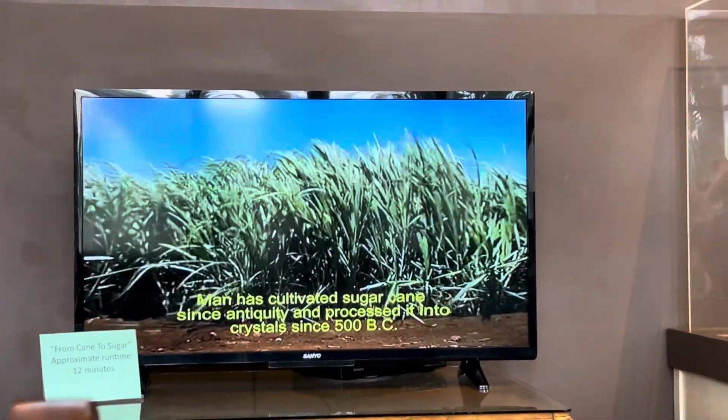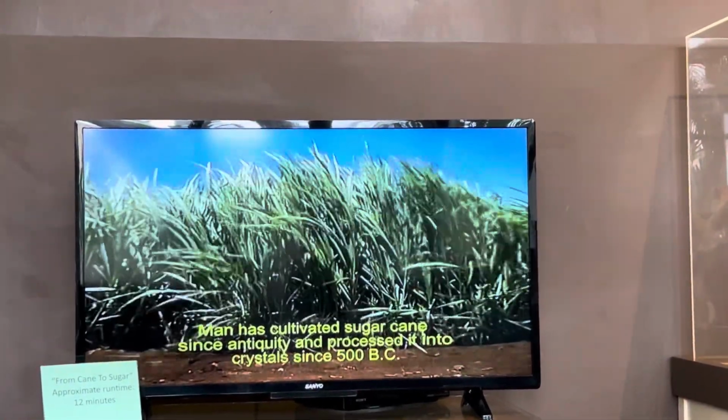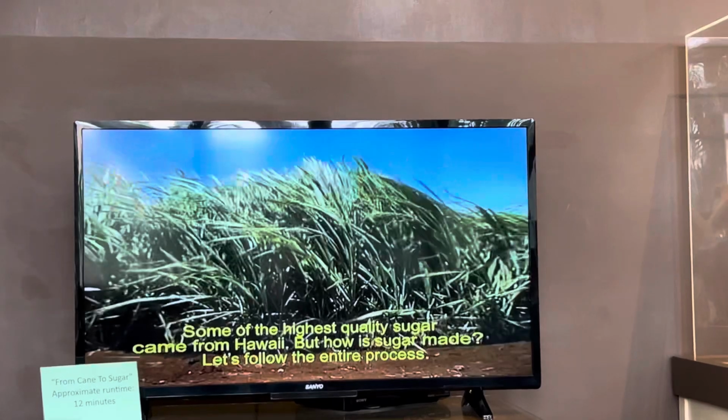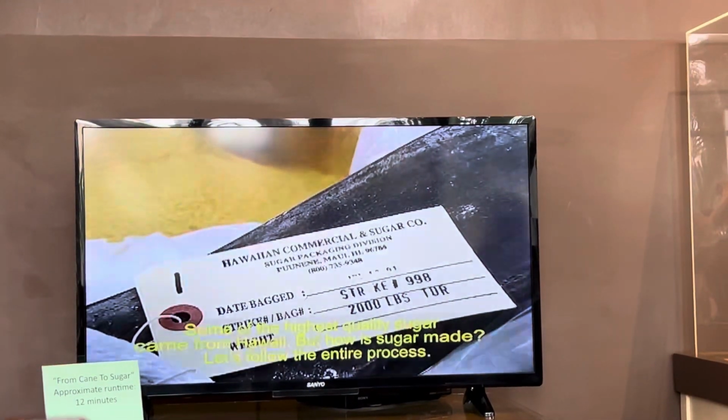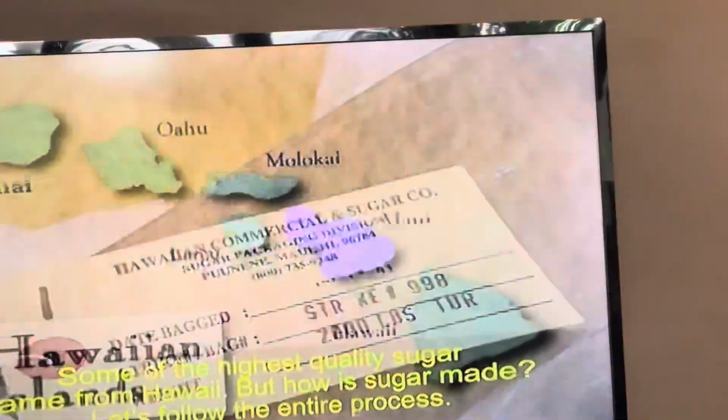cultivated sugarcane since antiquity and processed it into crystals since 500 BC. Some of the highest quality sugar came from Hawaii. But how is sugar made? Let's follow the entire process.